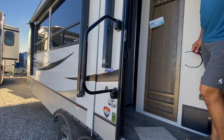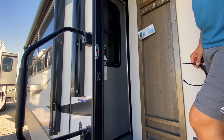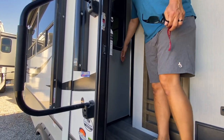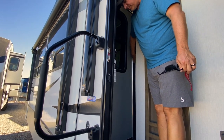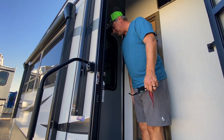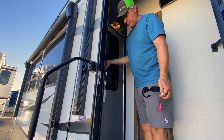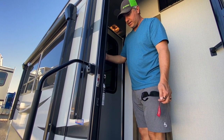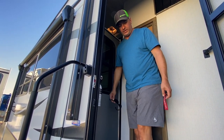We were going to go through this Keystone Cougar, I believe it is, and notice that the slide's in. You can't even slide by that. There's a panel here, it's basically the fascia of the front side of the slide, and you can't get past it. So you have to move your slide out if you're on the road. Yeah. A rest stop or something, you needed to get back in there, you got to put your slide out first. Not a big deal. Kind of a pain if you ask me.